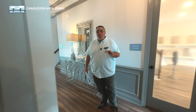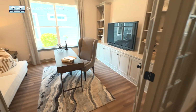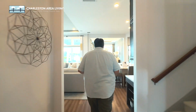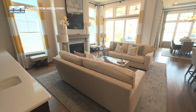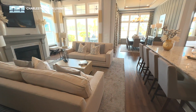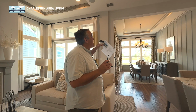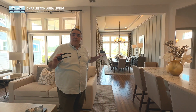Totally big enough. So once you're out into the main hall, you can see there's an office space here on the left. Really nice area. You can also use this as another bedroom. You've got multiple options for it. But look at this room. So I will say there's a couple things in here that are no longer options. They used to have the ability to put all of these shelves and cabinets over here, but honestly, nobody ever bought it. So they stopped doing that as an option. This is actually a 12-foot ceiling, and this is now, I believe, a 10-foot ceiling that you can do.